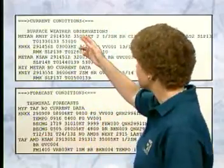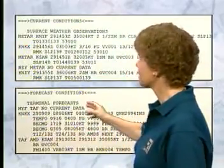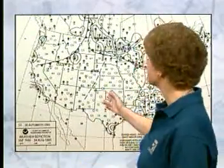As you've seen, there are really only two basic kinds of weather reports. One that has existing conditions, like the METAR, and the other that tells you what is forecast, like the terminal forecast and the area forecast. And you've also added some graphical tools to your pre-flight weather planning. The surface analysis chart and the weather depiction charts, plus the radar summary chart for thunderstorm activity.